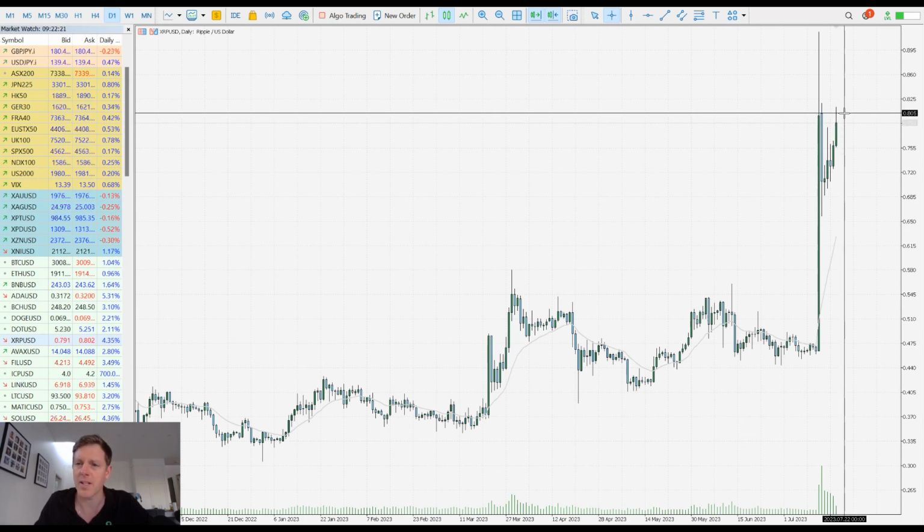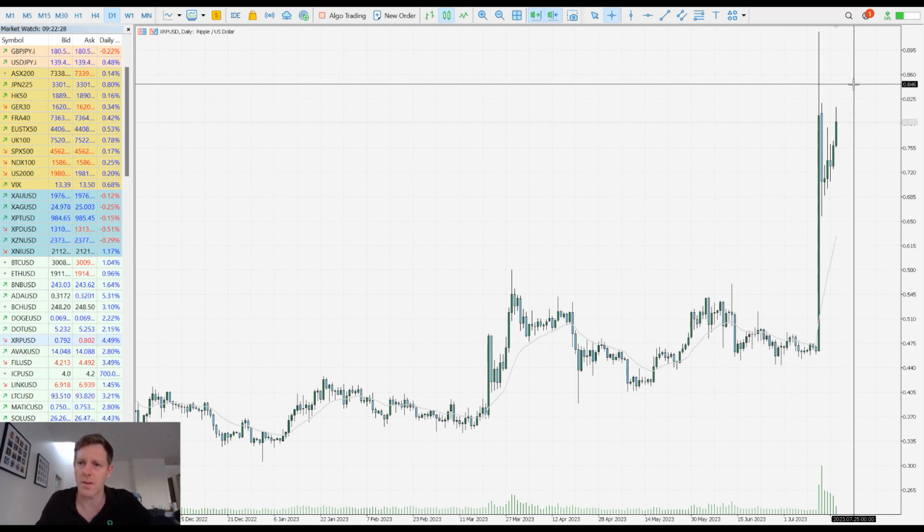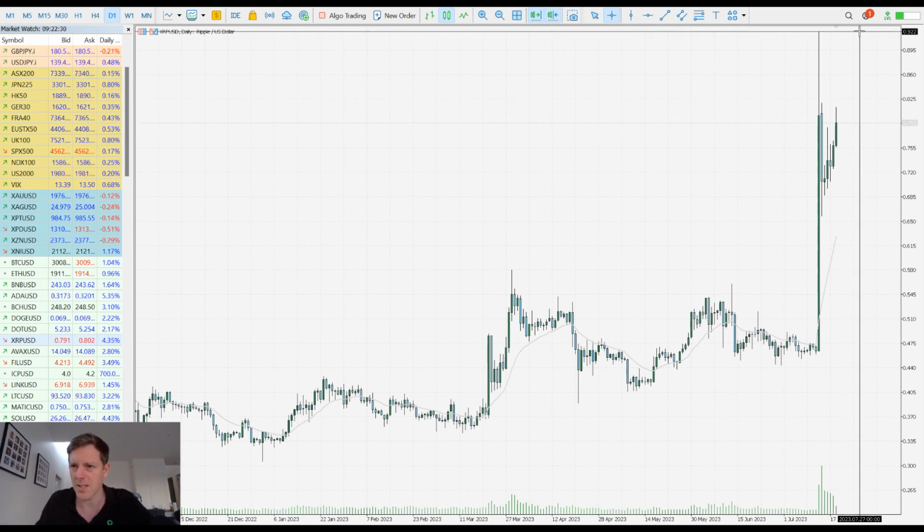So if we did see a close above 80 today, that would be a very good sign. Then we'll just look to see if we had another small pullback forming a new higher low, and then another push up, hopefully to get back up and test this previous high here at 0.92.